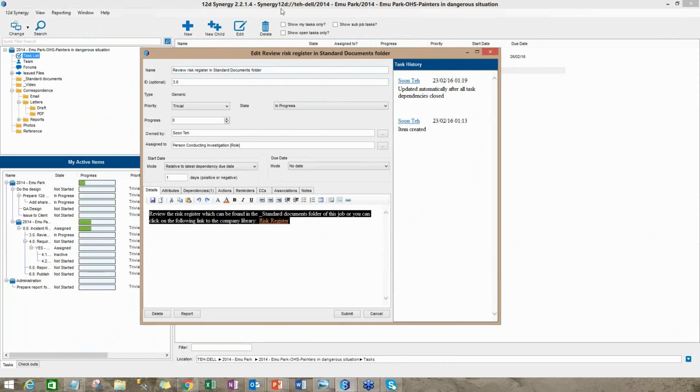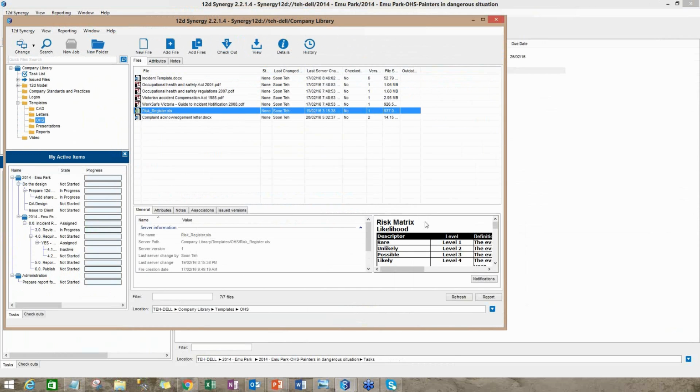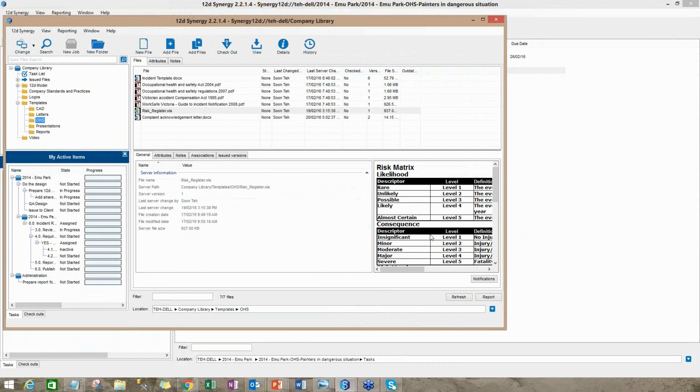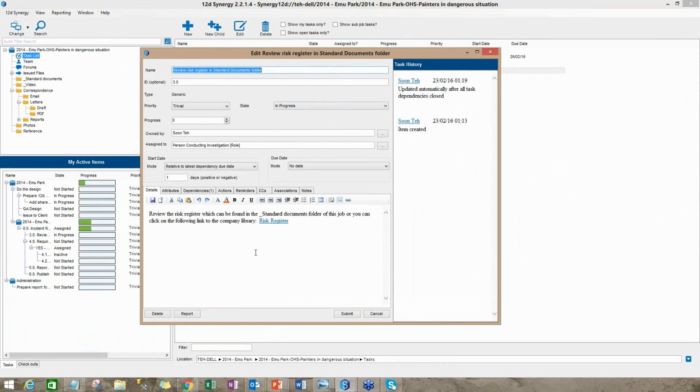And this is going to take me to the company library. It takes me to the right document in the right folder. So that's the risk register. Assuming that I've read it, I'm now just going to close this job, come back here and say that I've read it, and close the task.